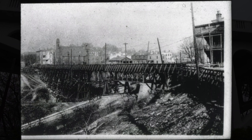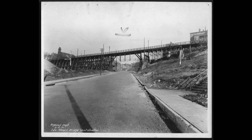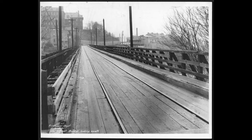Originally, a wooden trestle that was 440 feet long stood at this location, which carried the Cincinnati Street Cars over what was then called East Court Street, but is now called Wareham Drive.